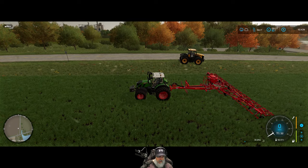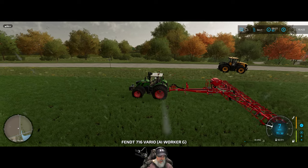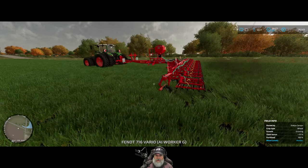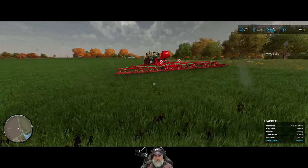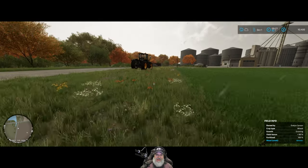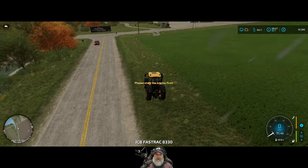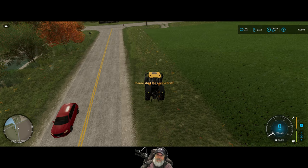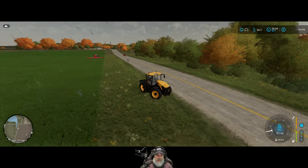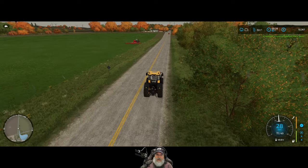Wait a second. Did I not have that down? Oh, that's what it was. I didn't have the weeder down. You'd think the AI would be smart enough to know how to do that themselves. Okay, well, the good thing is I don't have to do it. That's what it was. Okay. Funny, man. Well, in that case, I think we are going to have to just kind of chill.